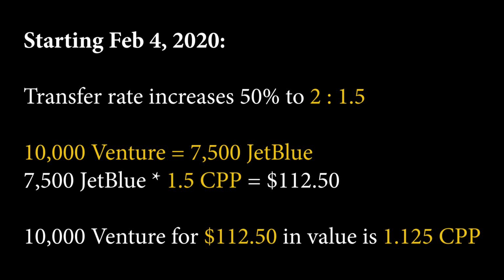JetBlue points are relatively fixed at about 1.5 cents per point, so factor in that transfer rate and you're getting a bit of value, but it's not really enough. Again, I'll put up the math on the screen, but you're effectively getting 1.15 cents per point, which is fine, but it's just not exciting.